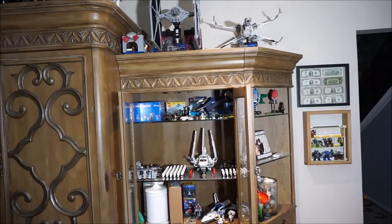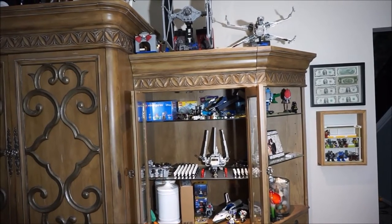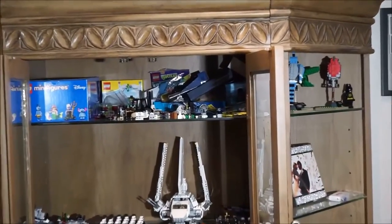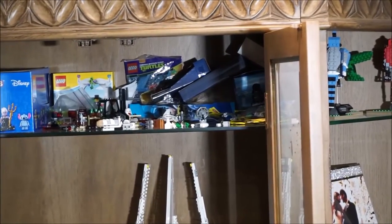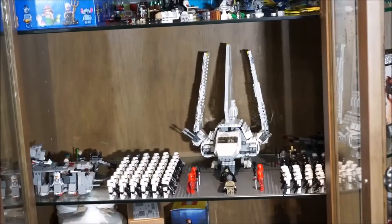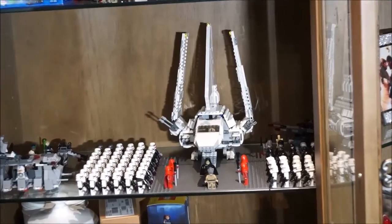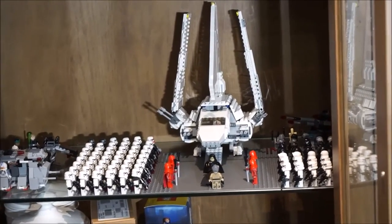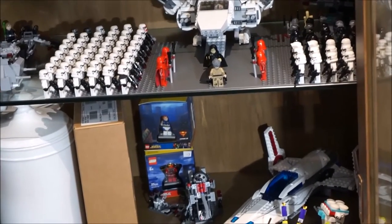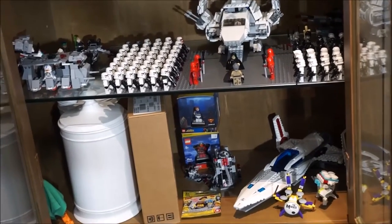But starting from the top, I have the UCS X-Wing, and then the UCS TIE Fighter on top, and just in here I have the door open, but just a lot of random stuff in there. And below that, Emperor's Arrival in Star Wars there. Probably can't make out, but there is Darth Vader kneeling in front of Emperor Palpatine. Below that is just some random sets that I have. Just haven't found a place for them yet, so I just put them in there.